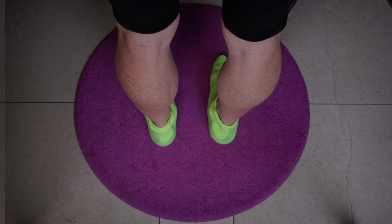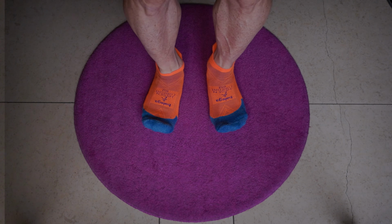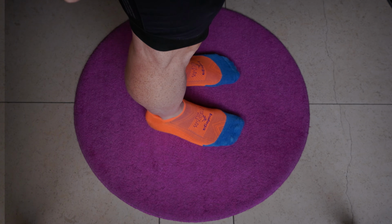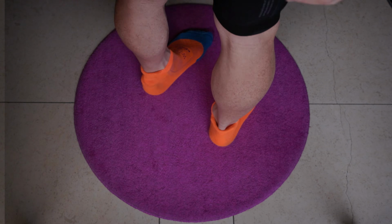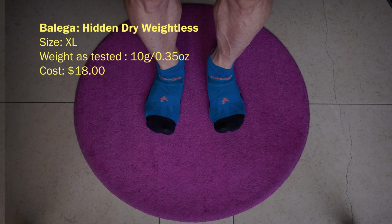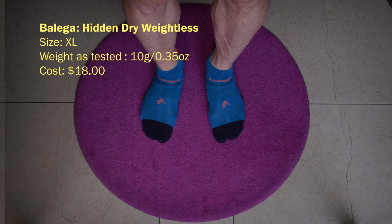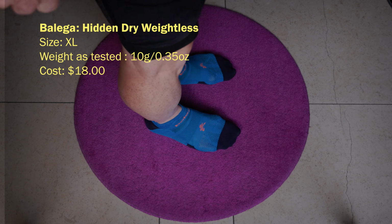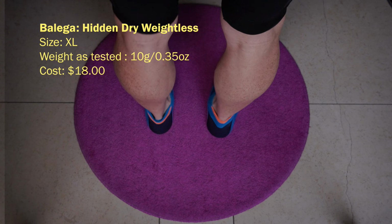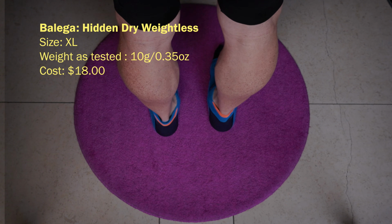But I absolutely love these socks for walking in. I have these in 2 pairs, in a yellow and an orange, which you'll see in a second. And I adore these socks for walking in, but I don't run in them very often. Occasionally I'll run in them, but I have a lot of socks to run in. These are Balega's Hidden Dry weightless socks. These are really lightweight, 10 grams or 0.35 ounces, not expensive. Again, I don't run in them very often, but when I do, they're a good sock.